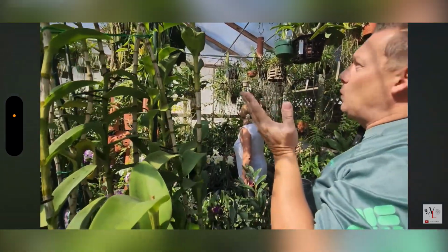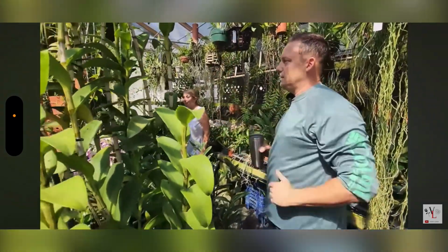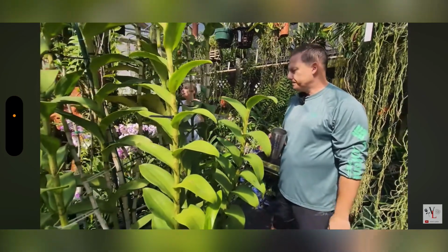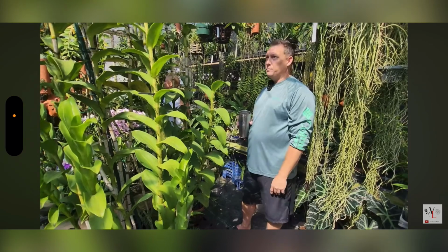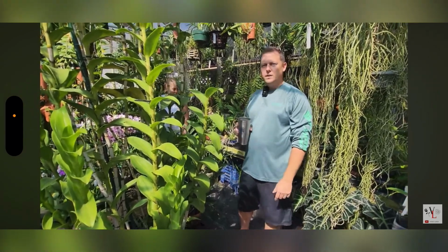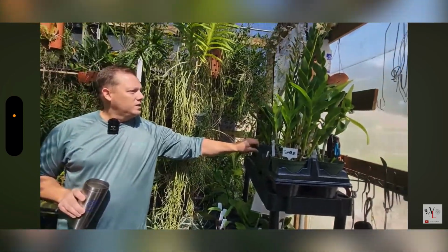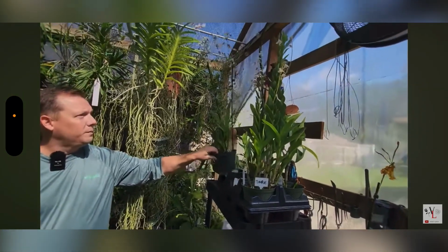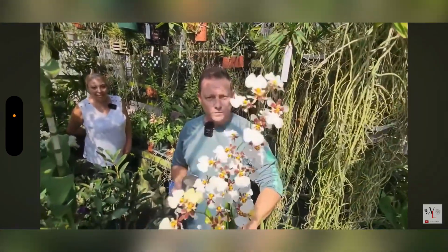People say orchids will not grow on pressure treated wood, but there's a testament in itself. But I grow a lot of stuff. I have a lot of different genera in here. I'm pulling plants for a show, so these guys are super cool.